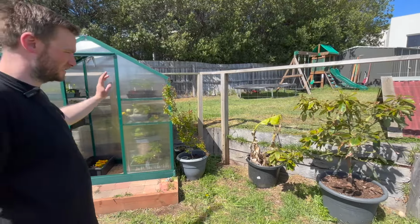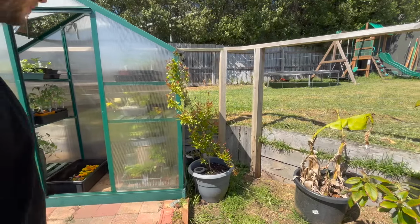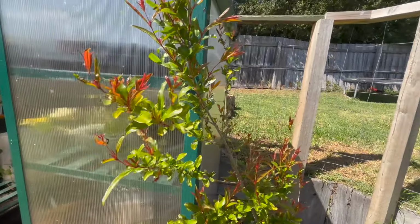So fruit trees, these are all in pots waiting for the rest of our landscaping to be done so we can find a home for them. But we've got our pomegranate here, which... Oh, I want a pomegranate tree. Yeah, a lot of new growth on it at the moment.